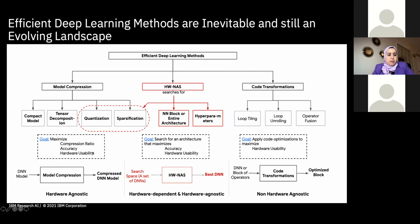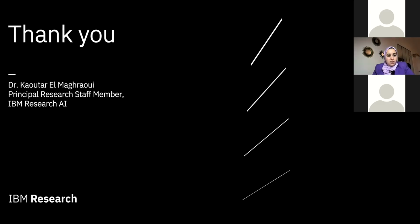So I'd like to wrap up with this slide that shows that efficient deep learning methods are inevitable, they're really highly needed, but it's still an evolving landscape, and it varies across lots of different techniques, whether techniques that are trying to do model compression, or hardware-aware NAS techniques that are evolving with different ways to address the search space, the search strategy, the evaluation, or how we incorporate the hardware metrics into the search, or other techniques that are not hardware agnostic, things that are really done at the hardware and system level in terms of code transformations, things like loop tiling, loop unrolling, and so on. So I'll pause here and thank you for your attention, and happy to take any questions.